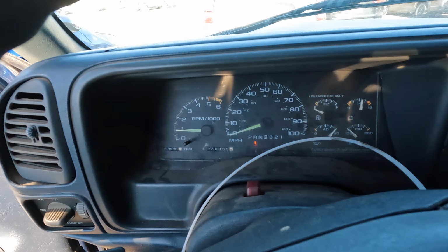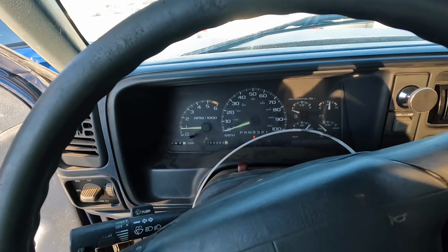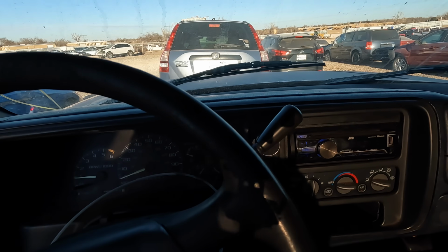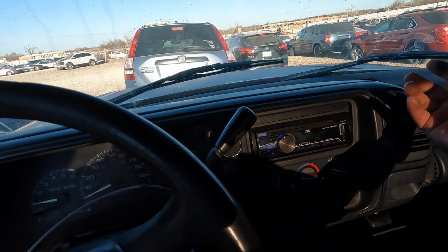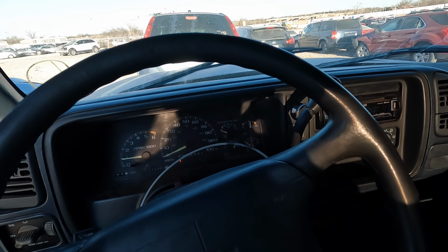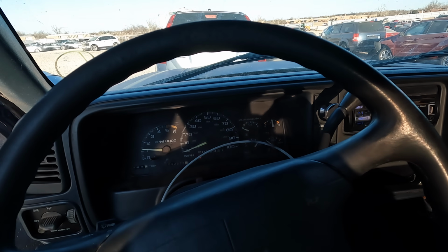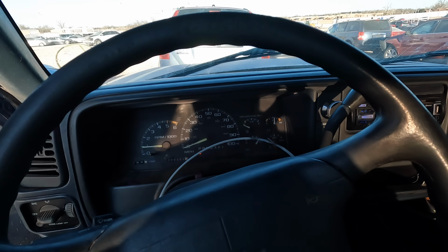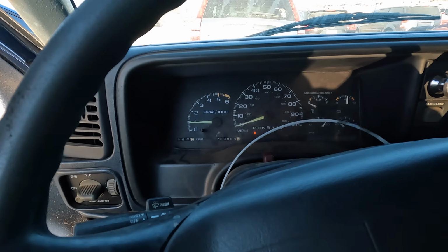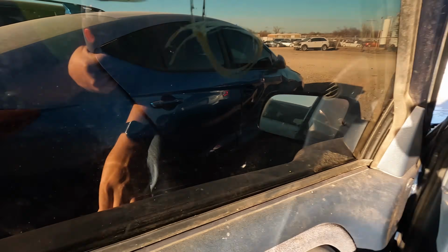Here we go. Backwards. Forwards. Yeah. Hey, the AC is cold. You have cold air conditioning. All right. Power everything. Lowered. She doesn't sound bad at all, guys. I'm serious. This is decent. I'm surprised. I didn't expect it to run this well.